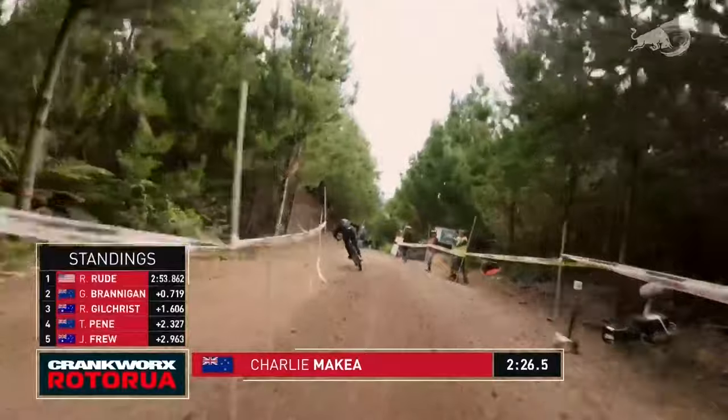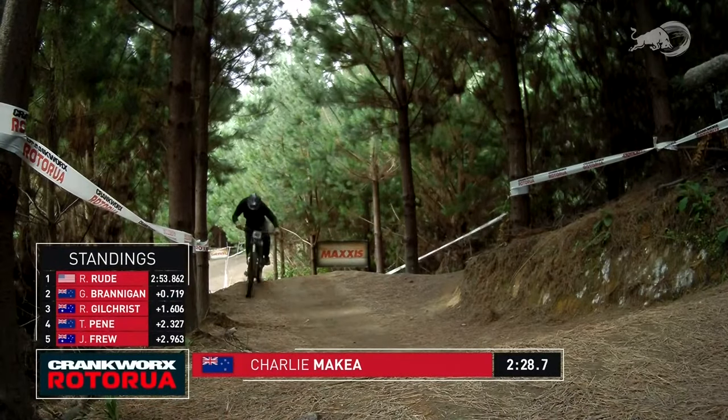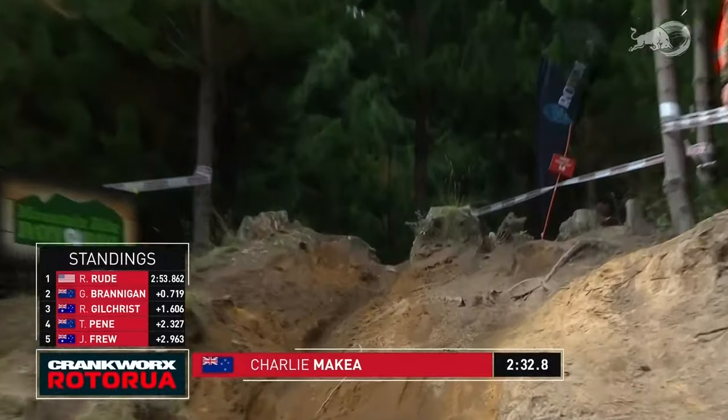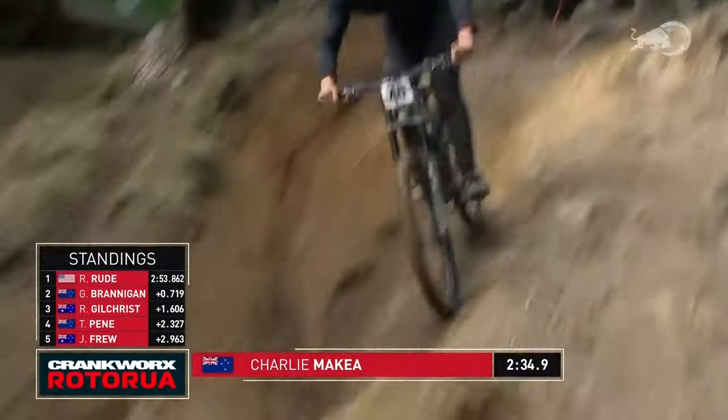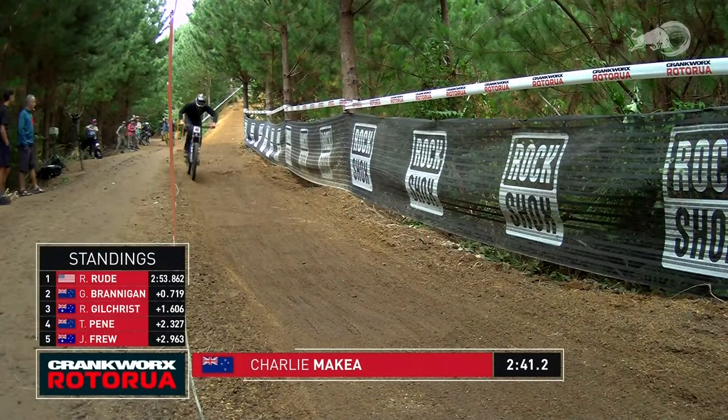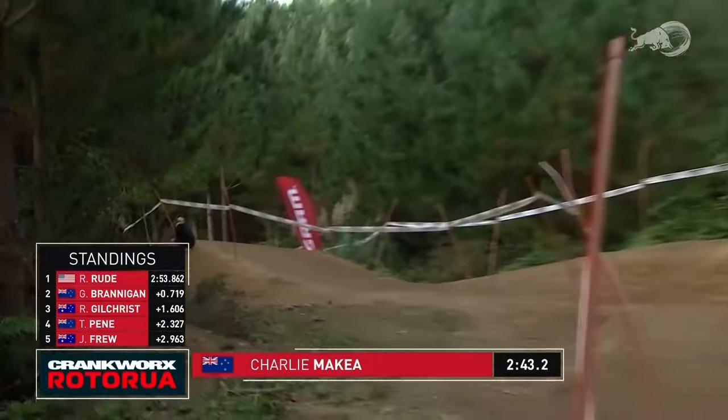That Rude's last sector was insane. Yeah, Chaz really has to put the pedals down. You have to be super deliberate. No mistakes through this part. Can he go fastest? Can he go top three? What a run it's been then. Late break. This man, the intensity's still there, Elliot.